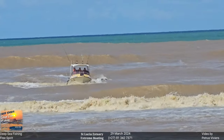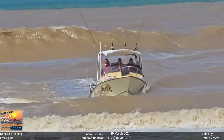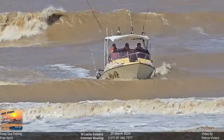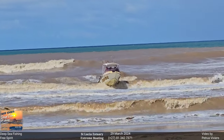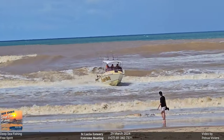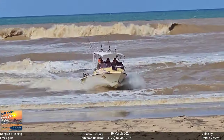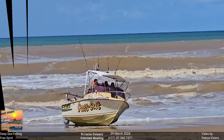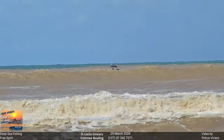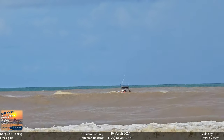He's slowing down. He's holding back, he's going to jump that one. That's also a smooth one. He's nice on speed, he's coming in hot. Oh, yeah. Well done, oh, yeah. Nicely done. I can't see the name of the boat. He's hanging back behind that curler.